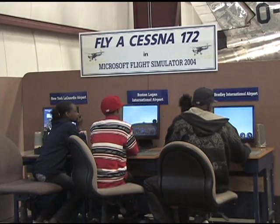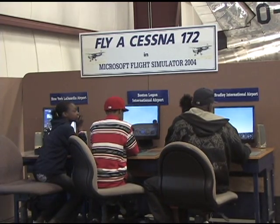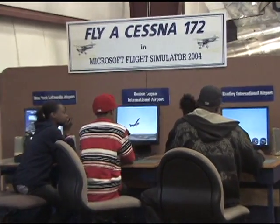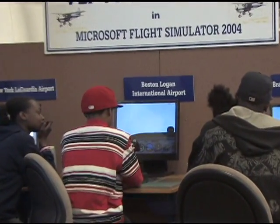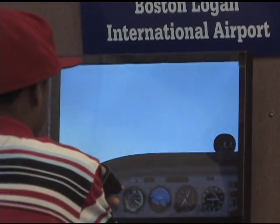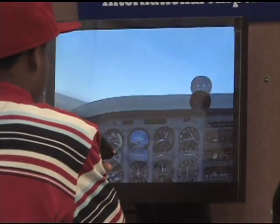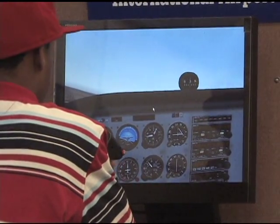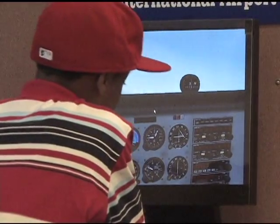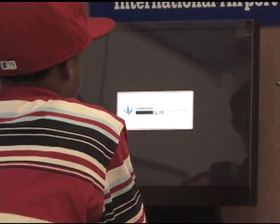The New England Air Museum offers a number of exhibits for guests to interact in the world of flight. And these visitors are right now learning to fly Cessna 172s on the Microsoft simulator. And the young man in the middle is trying to land at Boston's Logan Airport, and the young man on the right is trying to land at Bradley International Airport. And the console at the far left is New York's LaGuardia.